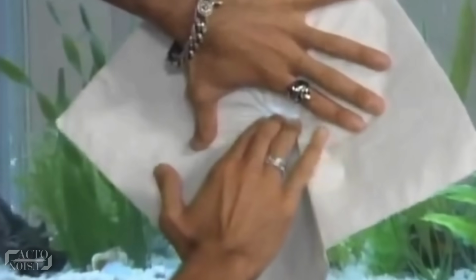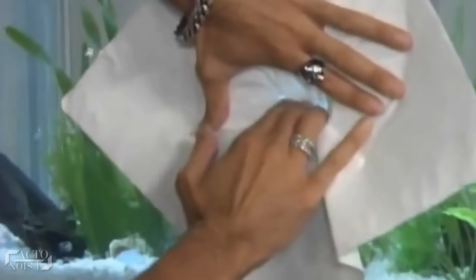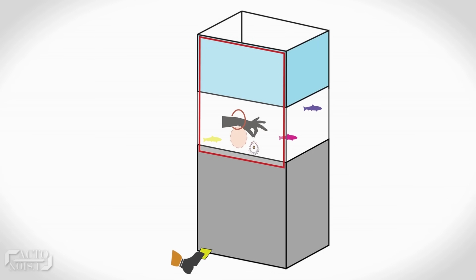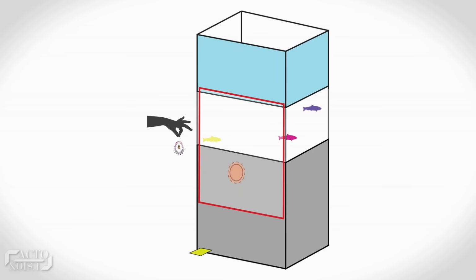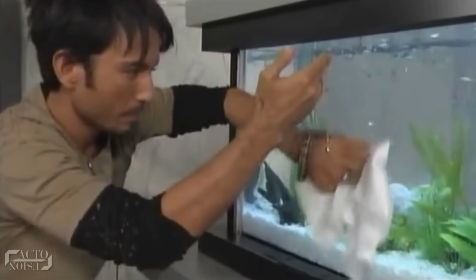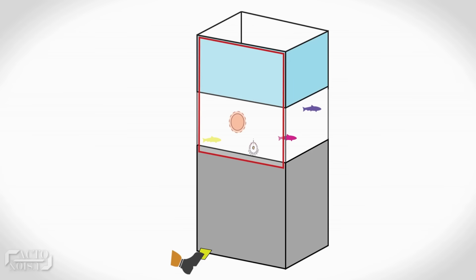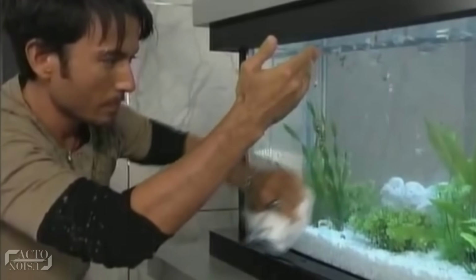Takayama then uses his fingers to push the circular piece of glass upwards to reveal the hole. He then sticks his hand through that hole, picks up the necklace, and pulls it out of the aquarium. Finally, watch as he pushes the glass down to conceal the hole once again, and using a mechanism built inside the aquarium, the entire glass is slid down.